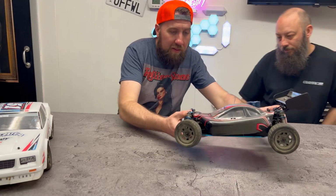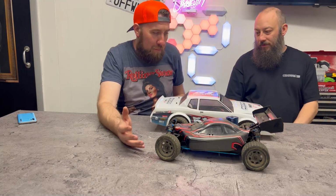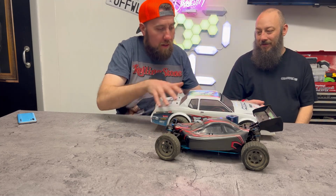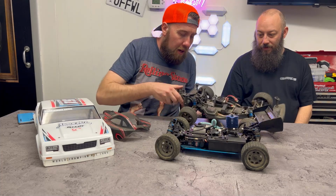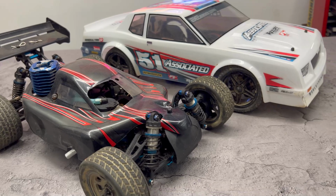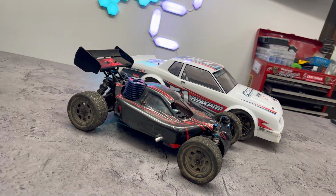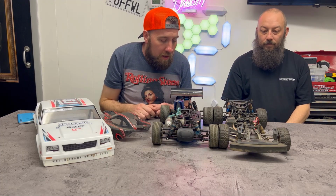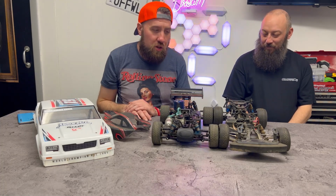This is a 10th scale buggy, and this is a 10th scale buggy. This is very close to the same chassis. Obviously, one of them is nitro and the other one is electric, but the wheelbase is the same. The tire size is the same. The A-arm length is the same. The chassis is the same. Are you confused yet? Well, you should be.